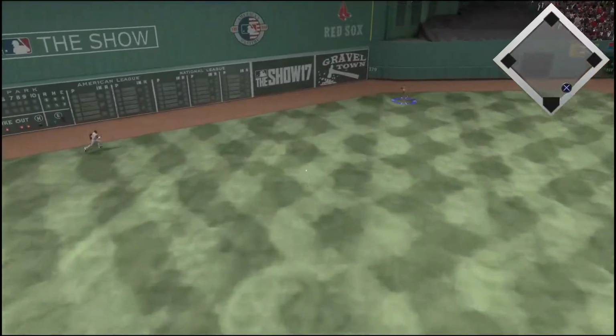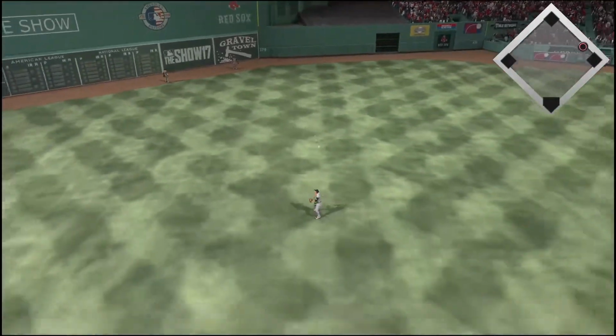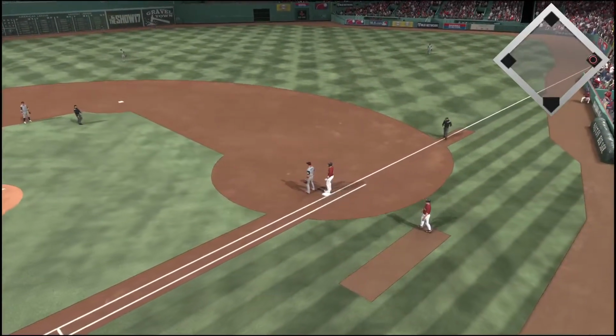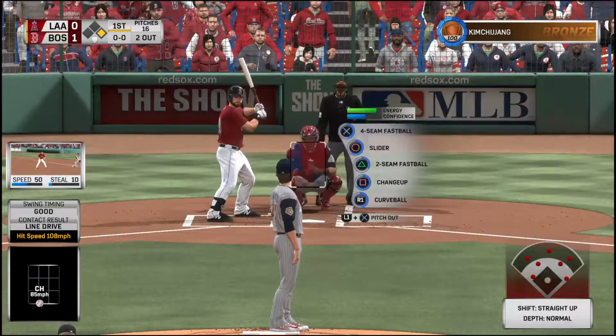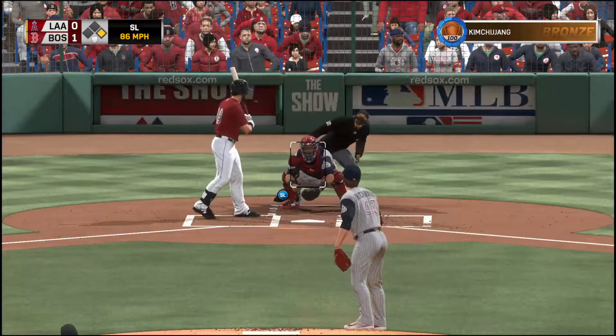Now he gets down, and he's got himself a base hit. The throw into second. But no, he puts on the brakes and will head back to first. At the plate, Mitch Moreland. He's ready for his first at-bat of this early season contest.